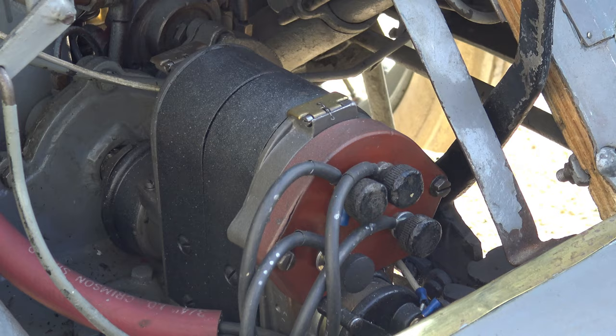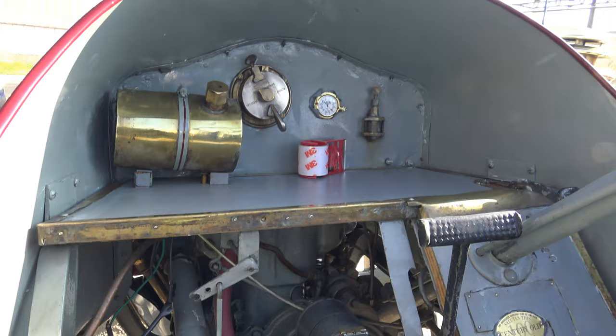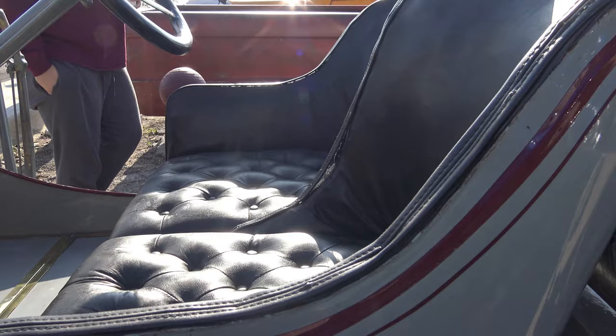Here's a dummy, but that's just a dummy. That would be the battery. And then this switch up here, if I use the battery, I'd switch it to battery, start it, and then switch it to magneto. But I just start on magneto. Huh. Most cars are batteries.